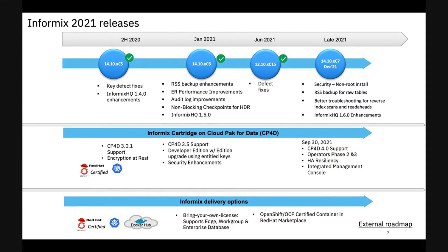We also have another delivery stream, that is Cloud Pak for Data, or the Informix cartridge on Cloud Pak for Data. This is specifically for container-based deployments, where Cloud Pak for Data is our strategic direction. It is inevitable that we need to support the latest version of Cloud Pak for Data, and we continue to do that. Now, we support up to 4.0. We are also at a very mature operator phase level on the Red Hat lifecycle, which is phase 2 and 3 operator. We support high availability of containers, and there is also an integrated management console. This shows that some of these releases over the year helped us leap significant boundaries in container maturity for Informix.